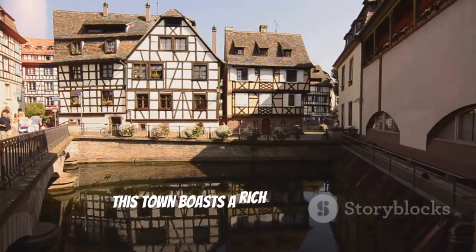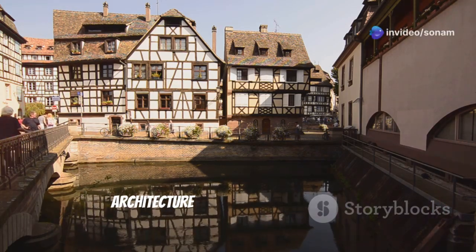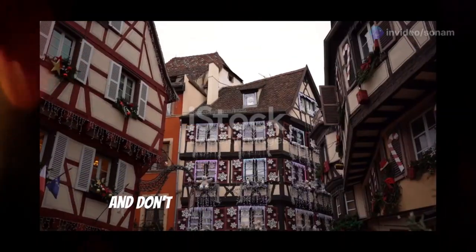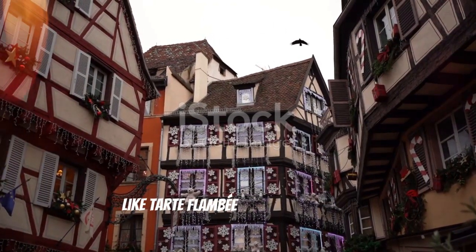This town boasts a rich history dating back to the Middle Ages, evident in its well-preserved architecture and fascinating museums. Be sure to visit the Unterlinden Museum, home to the iconic Isenheim altarpiece, and don't miss the local markets where you can indulge in regional specialties like tarte flambée and Riesling wine.